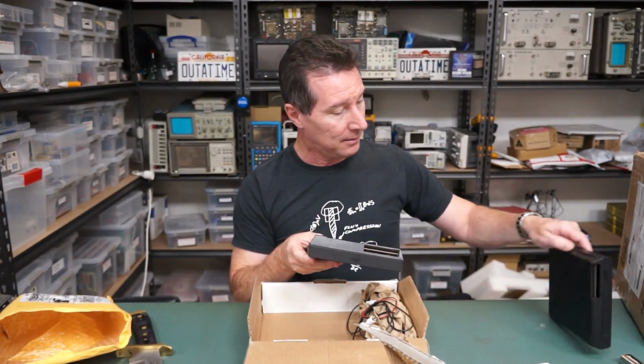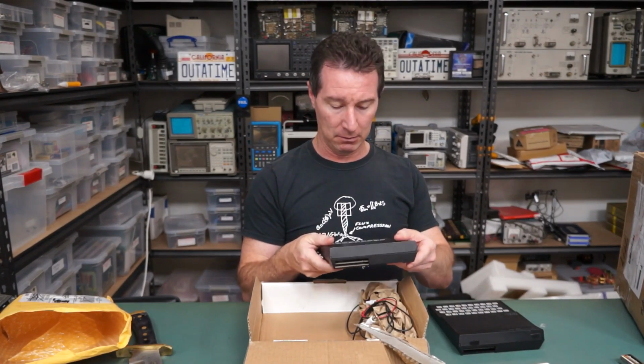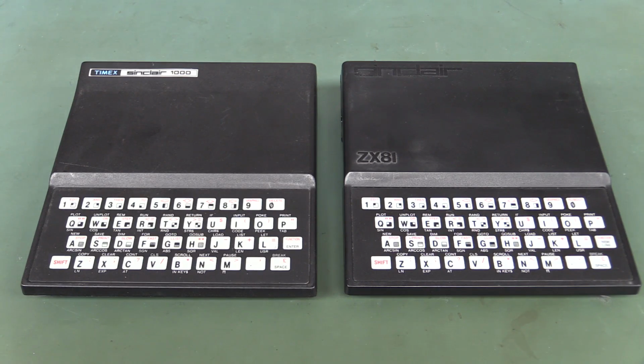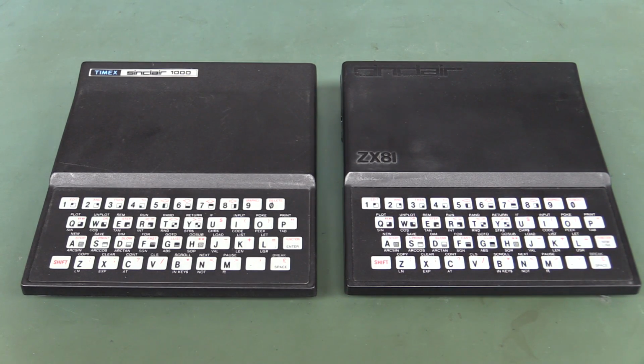I don't know the 1000. I don't recall. Is it just a rebadge? I'll have to read the note. Oh, thank you very much, Robin, for sending these puppies in. Look at them, the ZX81. Oh, I lusted after this when I saw it in the magazine.